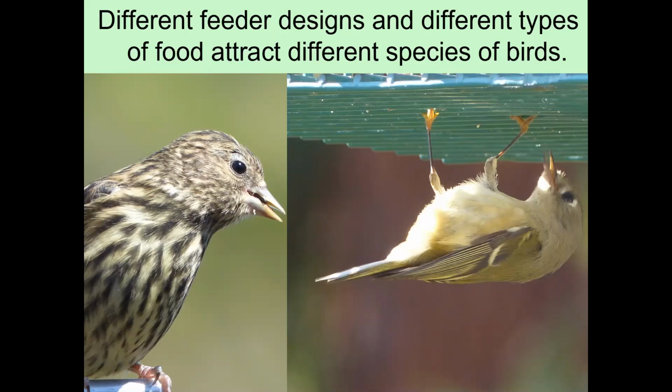And then also ruby-crowned kinglet, which I think has pretty much taken off at this point from my yard. Usually I don't have juncos over summer, but I still have a few around. So I think the fox sparrow might have moved on. I think my Townsend's warblers are all gone. So it's a time of year for lots of movement and change as everyone gets on their breeding territory.